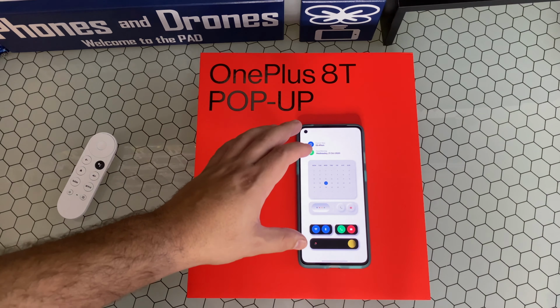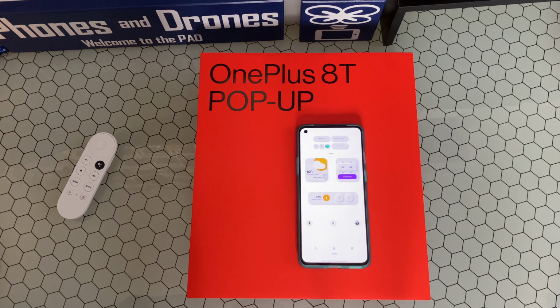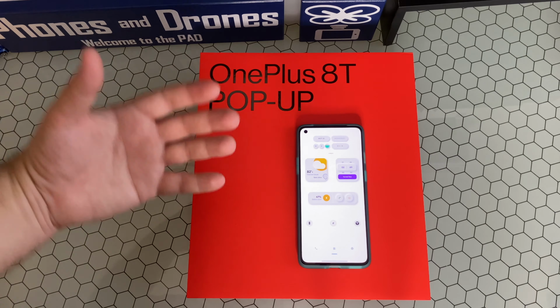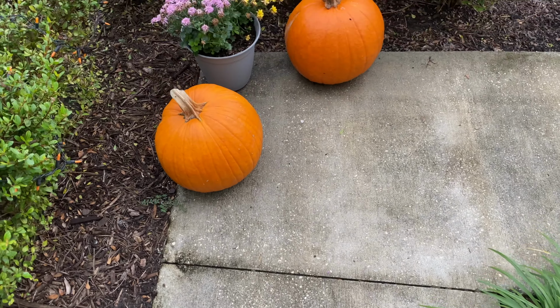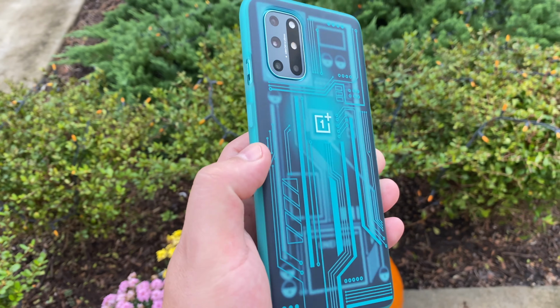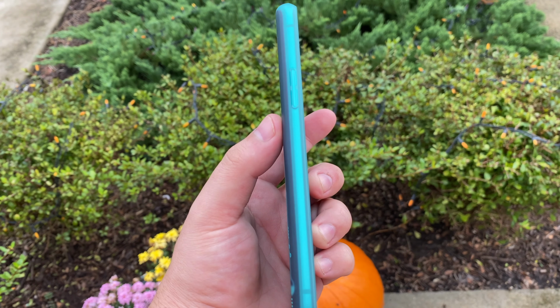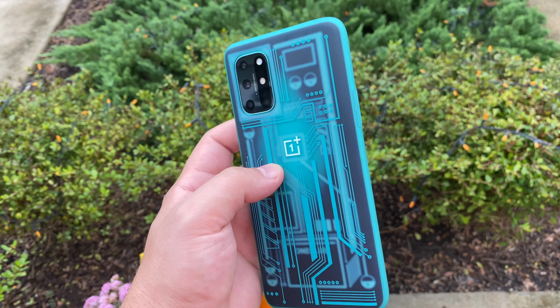Now, having said that, one of the other areas of concern is battery life. I have not had any battery issues myself, no issues at all. Again, still early in our review period. This isn't going to be our full review, but I just want to throw that out there. This 4500 milliamp hour battery is working great with the Snapdragon 865 chipset. It's about on par with what you would expect at this point in time, the end of 2020.